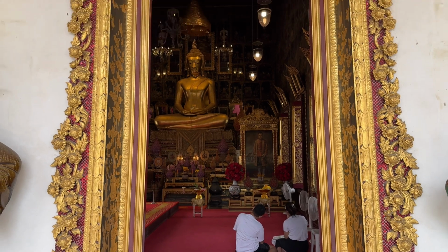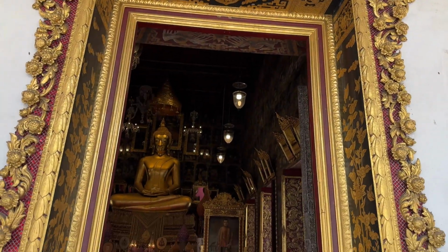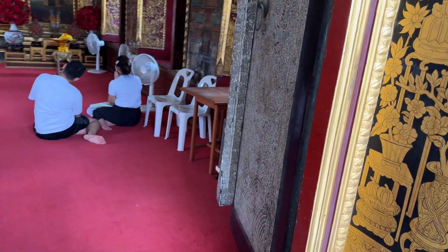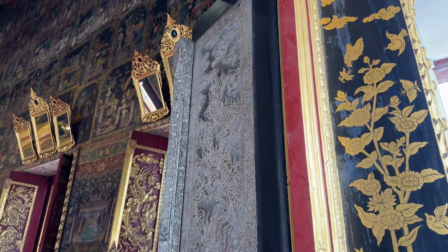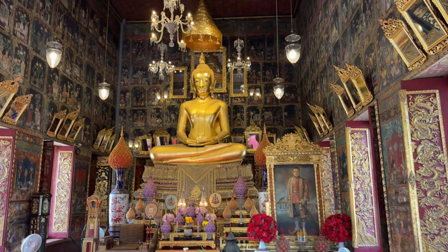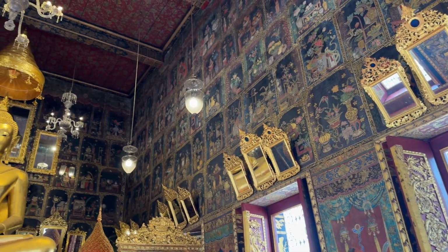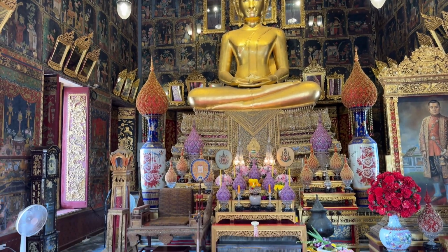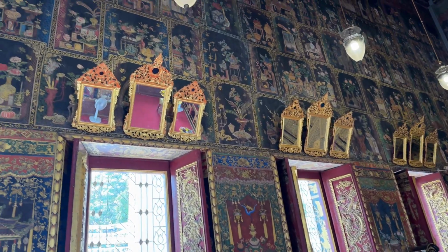And these are huge doors as far as the height. And you can see it has the elevated threshold. And then it has the mother of pearl inlay in them. And then this is inside of this hall. And you can see all the styling, the humongous Buddha. All the mural paintings everywhere.